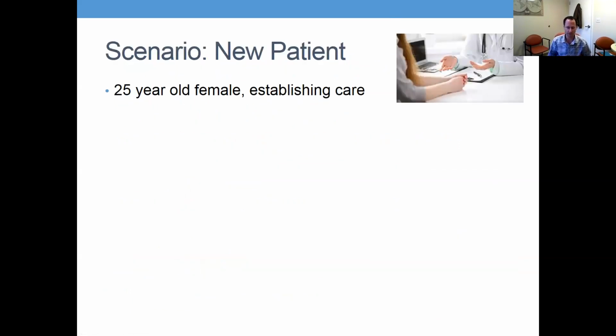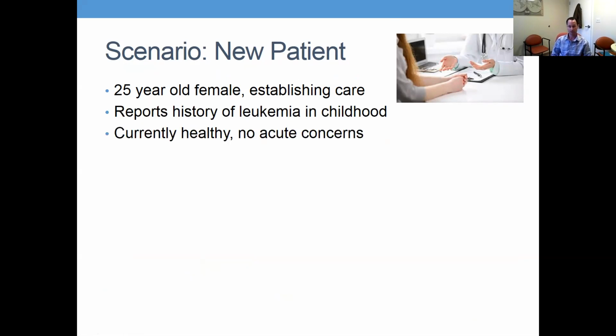Assuming that most of the audience joining in would be somewhere in the realm of the primary care department, I wanted to start with a scenario from a primary care perspective. Imagine that you're in your office, seeing a new patient who's coming to establish care with a new provider. Let's say it's a 25-year-old young woman, and she reports that she had a history of having been treated for leukemia when she was a child. This is pretty much all you know. She's otherwise currently healthy, and she has no acute concerns.